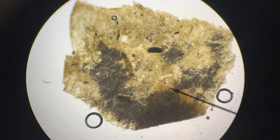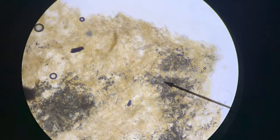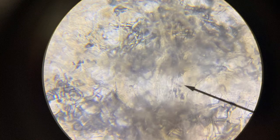This is cap tissue at 40 times magnification. Now we're going to move up to 100 times magnification. And then finally, 400 times magnification. You can still see the individual little hyphae strands in that picture right there.